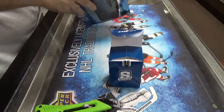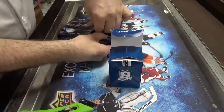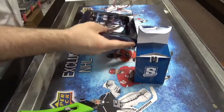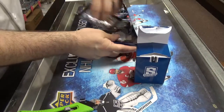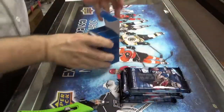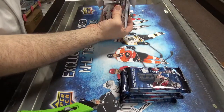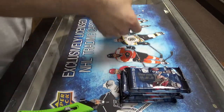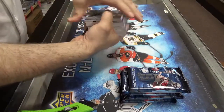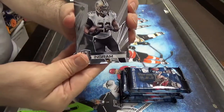There you go. And the box of 2015 here. Oops. That's not good. There you go. Okay. Let me start with the 2013. Yeah. First card, you get Mark Ingram.